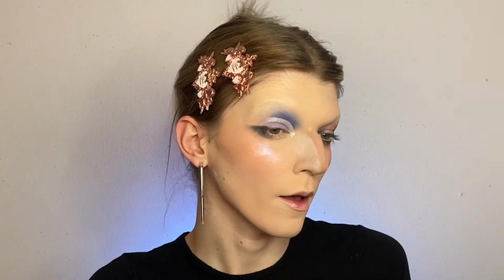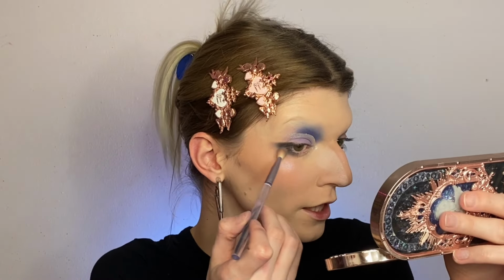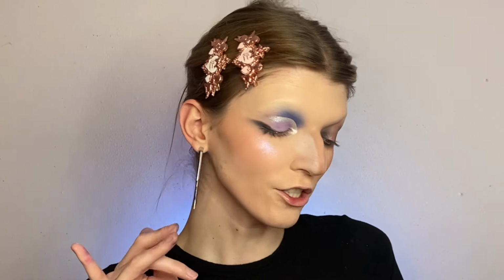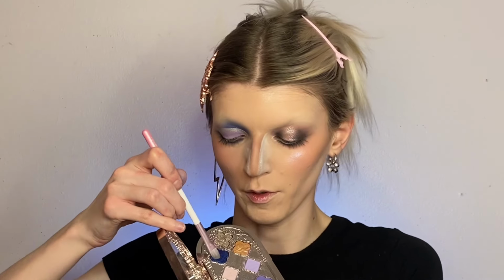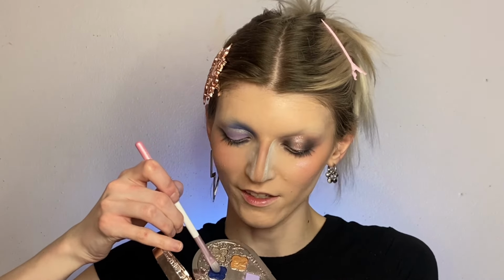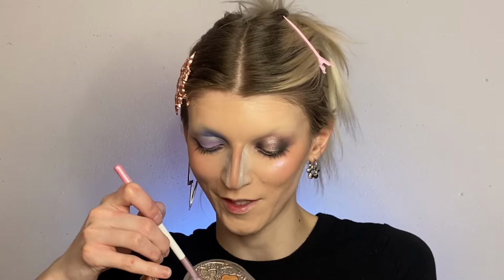Just gently blending that out with a basically clean brush. Now, you guys probably really want to see this deep blue shade, so I'm gonna pack that along my lower lash line. Actually, I'm gonna pack more of the dark gray there, and then I'm gonna pack it on top as a base because I think it will help with the reflect and really showing off the shimmer. So now I'm gonna go in with that deep blue purple shade because obviously it's probably the one everyone wants to see.